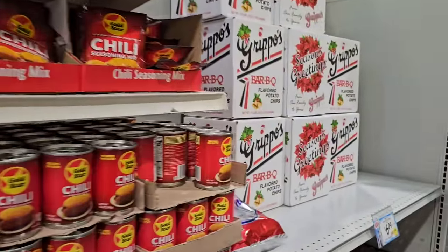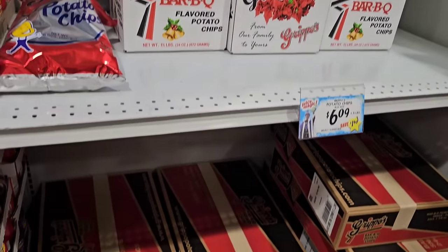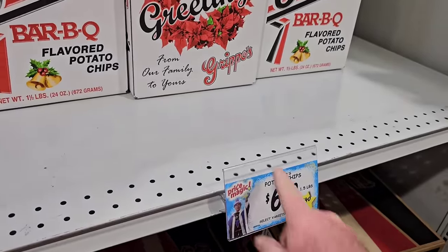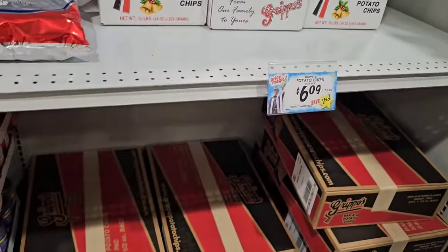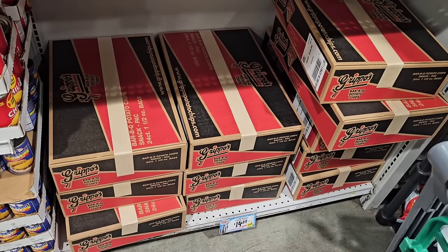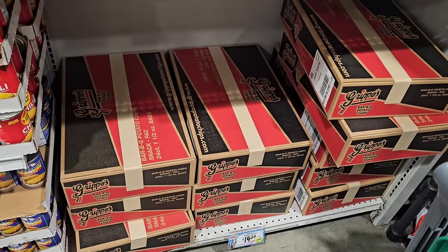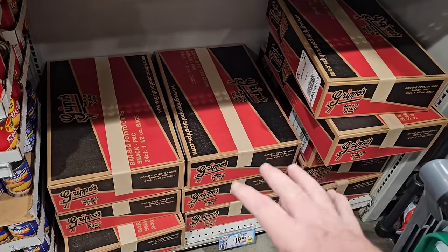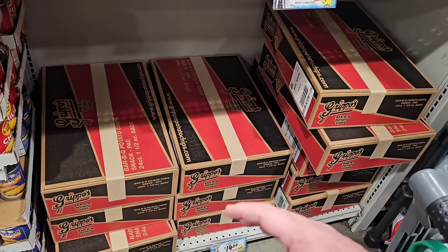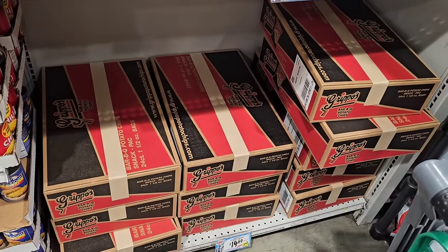Cincinnati chili everywhere. And if you've never had Grippo's, the potato chips are pretty amazing. The barbecue is awesome. There's 1.5 pounds for $6.09 on sale. That's actually not a bad deal. Then they have the big boxes here for $14.69. These are like the smaller bags, the individual bags, which is nice because they stay fresh longer. I will say, if you've never had Grippo's before, it doesn't say it on the bag, but some bags can be pretty mild. Some of them can get pretty hot, so be ready for that.